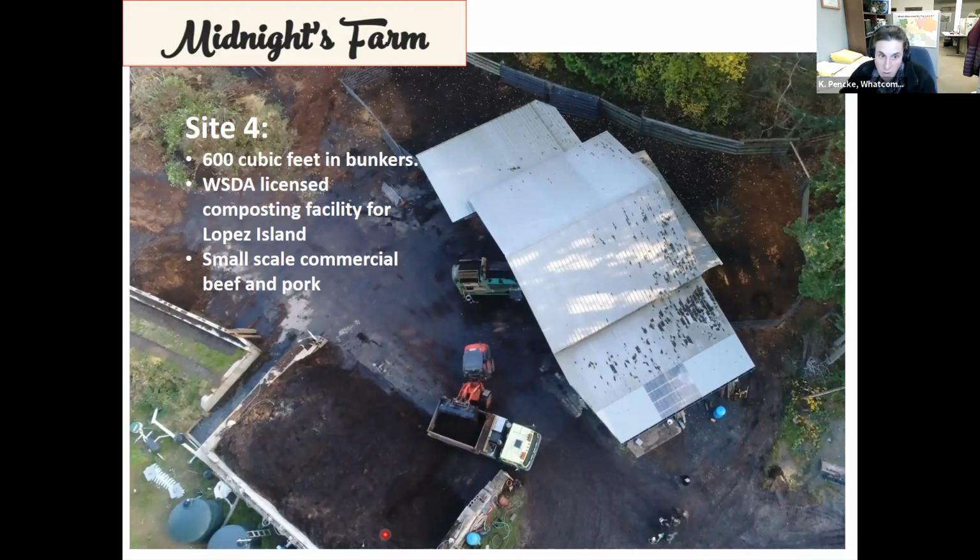But just to show, if you were really ambitious, what you could do, this is a really unique situation on Lopez Island, where if I'm not mistaken, there was no green waste composting. And so this farm saw a niche. They were really into heavy equipment, and they invested in this facility and also in a huge chip grinder. We'll see some images of it.